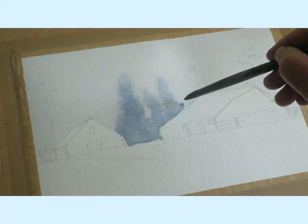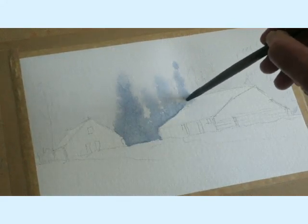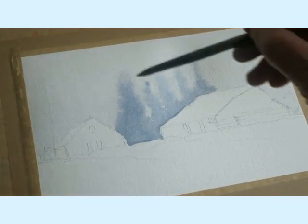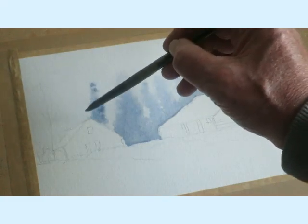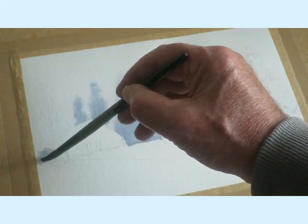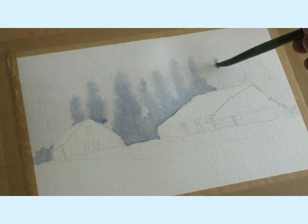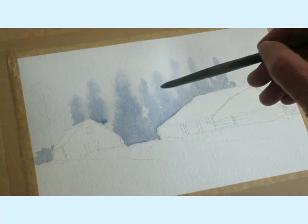Right. Some more paint, some taller ones. So you can see the lovely edge you get. And I think there's just another one over here. And I'm going to put one in there. That'll do. Just fill in this little bit here. Right. I'll put one here. Finish it off. Right. So okay.